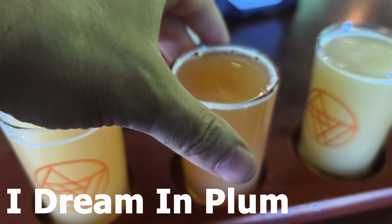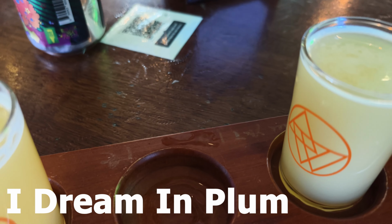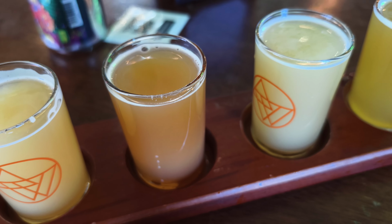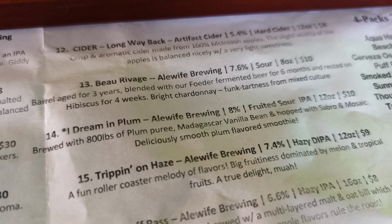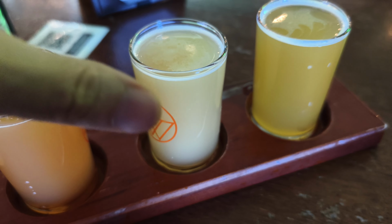Now, the second beer I'm going to try is the Plum Sour IPA, and I have to say, while good, I did like the vanilla and plum flavors. It wasn't as impactful, and I didn't taste as much of the hops as I would have liked, so I still think the number 15 Trippin' on Haze is my favorite so far.